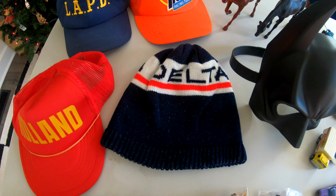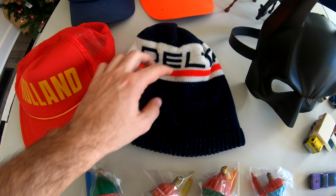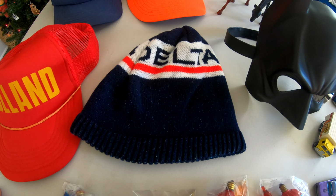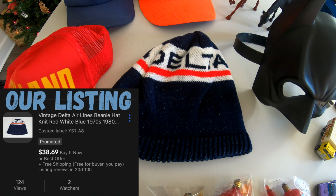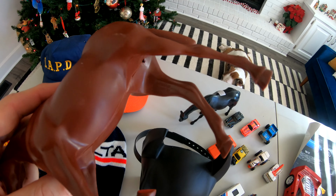We got a Delta beanie. It's got a little rip in there, but pretty cool. I've never seen one. Delta is really popular here in Georgia, and airline stuff sells easily, so that should be an easy sale.